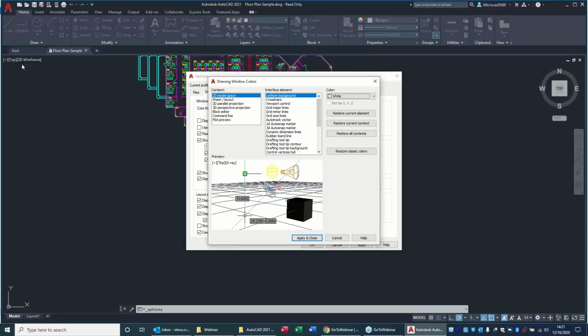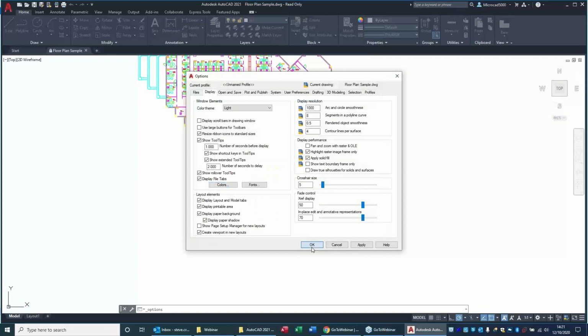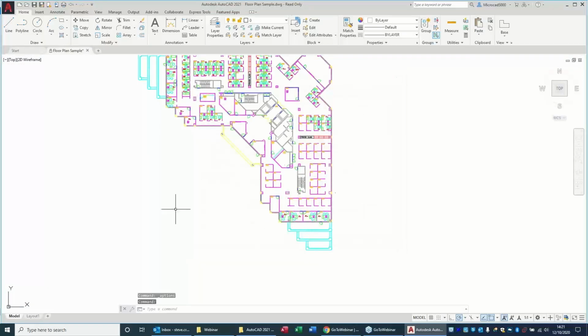If it's not shown on your full AutoCAD, now that's not in LT, by the way, it's only in the full AutoCAD. I'm going to apply and close, do an OK, and on mine, yes, it's inverted that text over there.